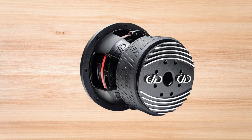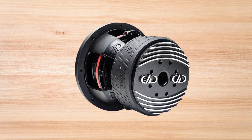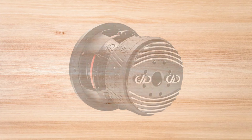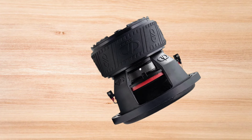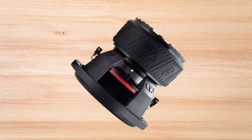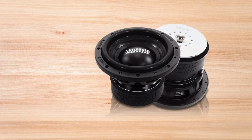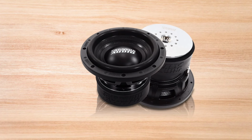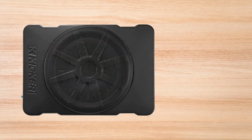However, more subwoofers mean more power consumption and space usage. It's vital to ensure your car's electrical system can handle the additional load and that you're not sacrificing essential space. In summary, the ideal number of subwoofers for your car hinges on balancing your space constraints, audio aspirations, and budget. Consulting with a car audio professional can provide personalized insights tailored to your vehicle and preferences.